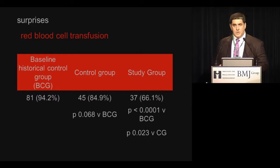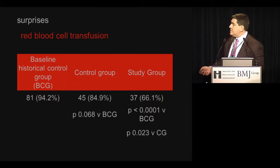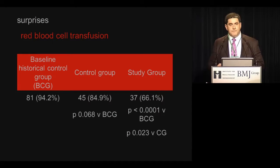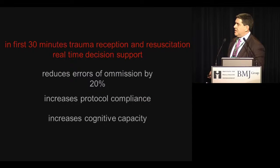Now, we must be careful with this result in particular because it's a post hoc analysis. We didn't plan for this, but we were surprised at the magnitude. If we look at red blood cell transfusion, expert computer decision support reduced red blood cell transfusion by nearly 20-30%. We're not exactly sure why, but we think that if people aren't given direction on what to do as a team, they'll fiddle. They'll do something else. They'll try something like blood, for example. So this is, in fact, an excellent behaviour control tool, if you like, the expert computer decision support system that we trialled.